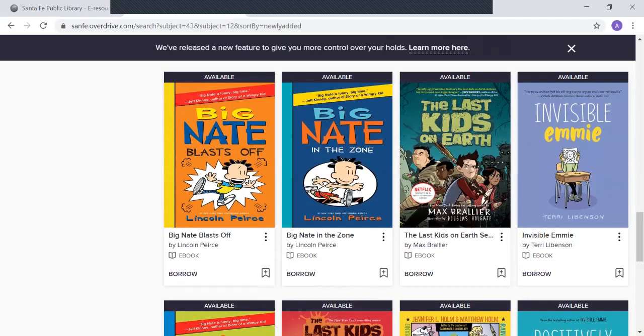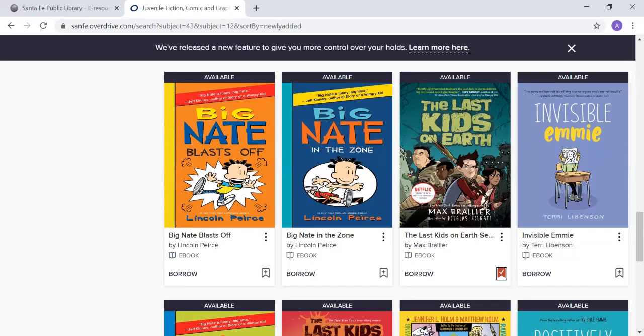So let's say we want to read the first book of Last Kids on Earth, which I highly recommend. It is a great series. So we would just come down here and we would click borrow. Now, before we click borrow, on the other side of borrow, there is this little ribbon with the plus. We can click on that, and now that item is on my wish list. So if I don't want to check it out today, but I don't want to forget about reading it, we can put items on a wish list, and I'll show you where that is in a minute.